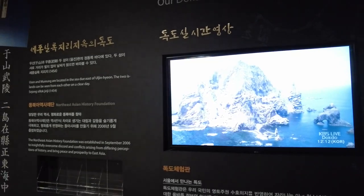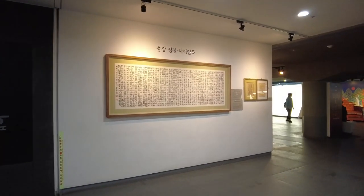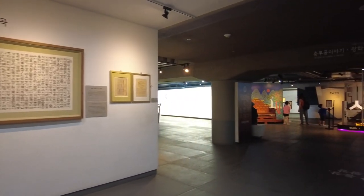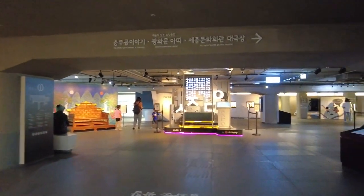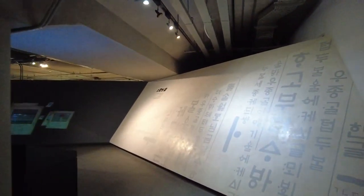Dokdo visits Gwanghwamun. It's a foundation. It's nice here, oh. Kasi mainit sa taas. Cool. It's like a museum.